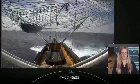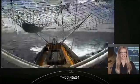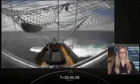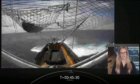That is our recovery vessel, Ms. Tree, that caught that out of the air. The second fairing half made a soft water landing, so Ms. Chief is en route to scoop it out of the ocean.